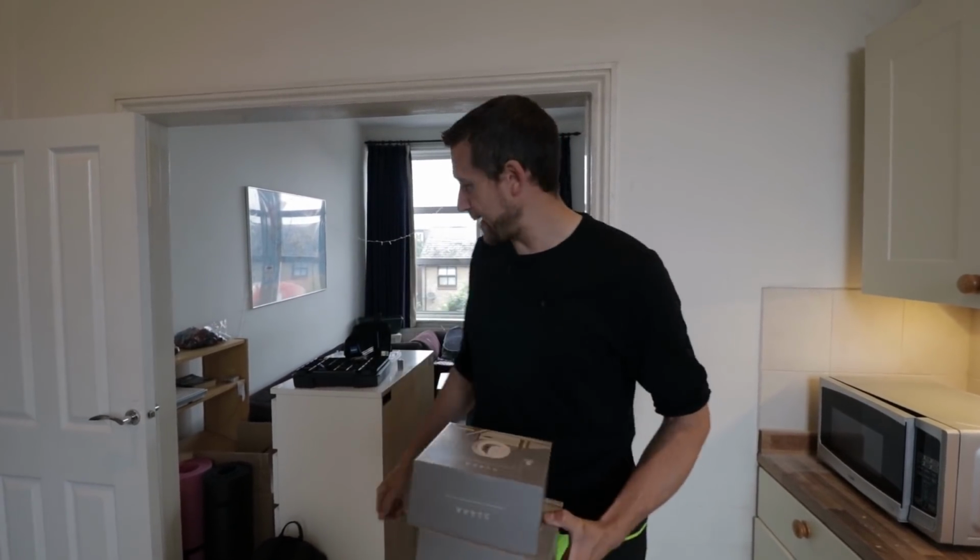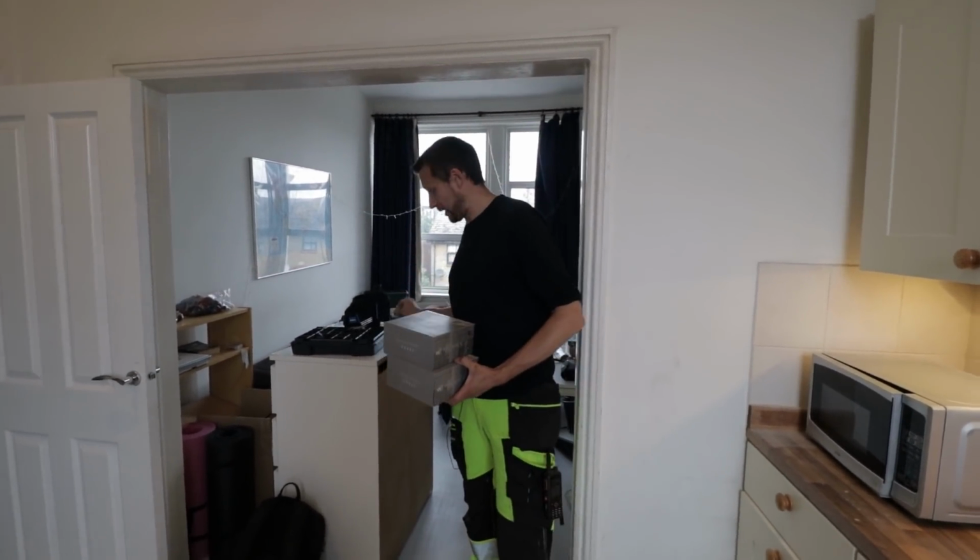Right, it would appear the charging pods are broken, and then no sooner had I found that out, my batteries ran out of my mic. So we've replaced them and we're good to go.